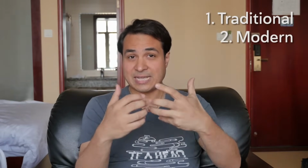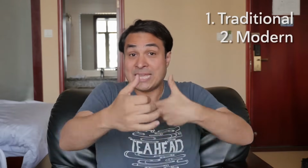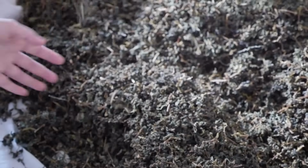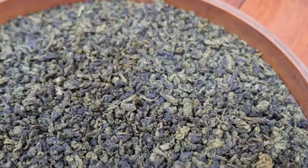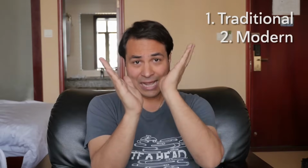During the oxidation phase, depending upon the temperature in the room, if it's a higher temperature, then it will oxidize quicker. And also the number of times that they shake the leaves will affect the level of oxidation. So they'll control the factors to decide whether they're going to go for the Quentong or traditional style, which is a heavier oxidized tea, compared to the modern style, which is all about lightness, brightness, keeping the tea green and having a very bright, fresh, tall aroma. So, traditional style and modern style.